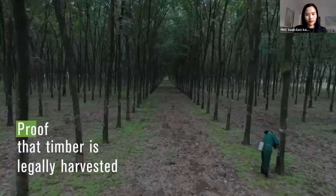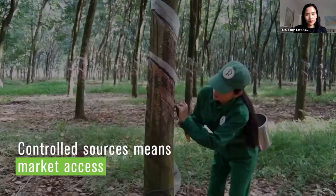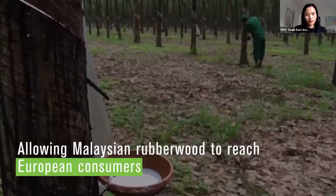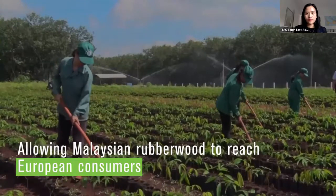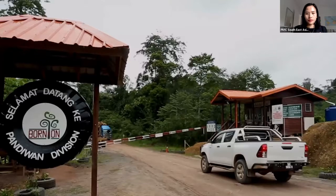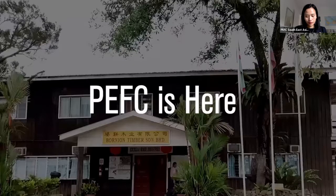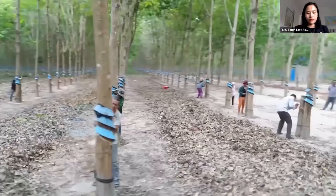Controlled source for rubber, basically, proves that this timber has come from plantation, that it is not from the natural forest or that it is not illegally logged. So we know exactly the origin of the raw material that is used in the industry, basically. So that's what we mean by controlled source. We have seen how hard it is for us to build our own scheme and to get it recognized in the market. So PEFC is already there, basically. It is already recognized in the market. It has developed its scheme, it's working.